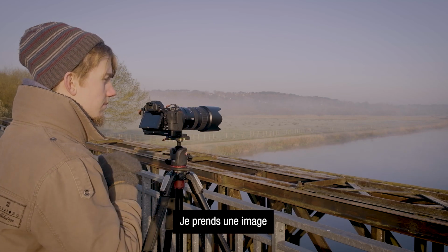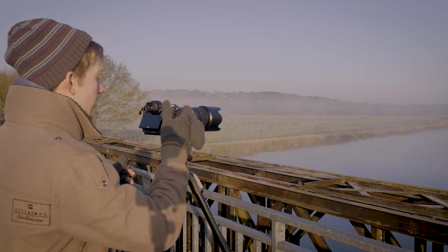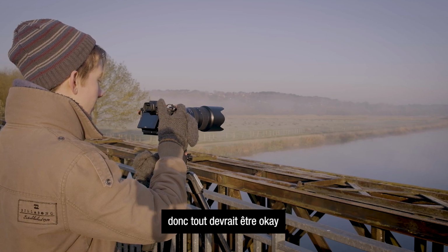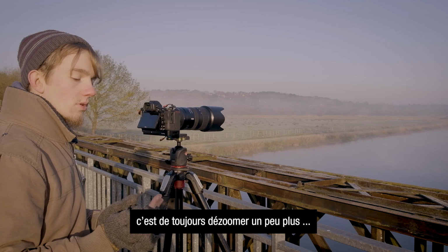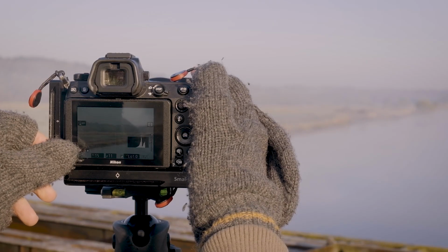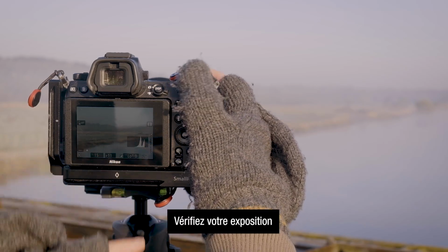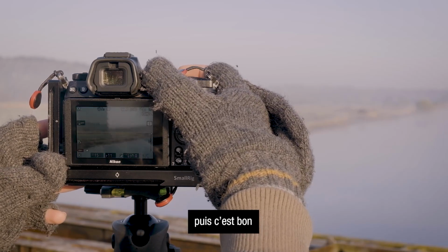Again, I'm taking a picture, moving along, taking another, moving along, taking another, while making sure that everything's level, or I made sure everything was level, so everything should be fine. Another good tip is to always zoom out slightly more than you need to, to get less reflection. Make sure your exposure's fine, make sure you're straight, and then you should be good to go.